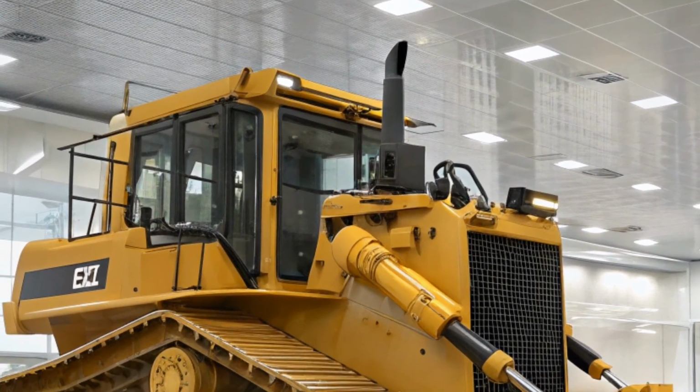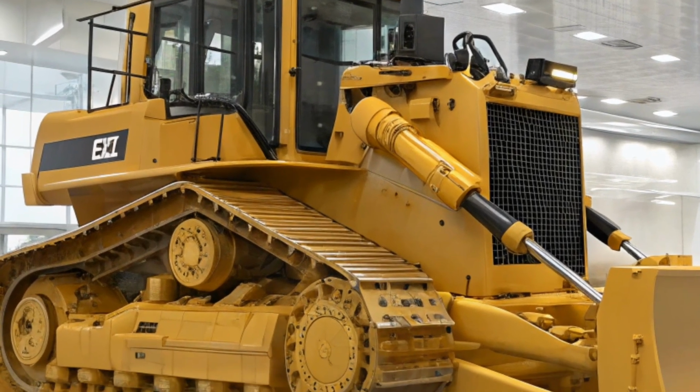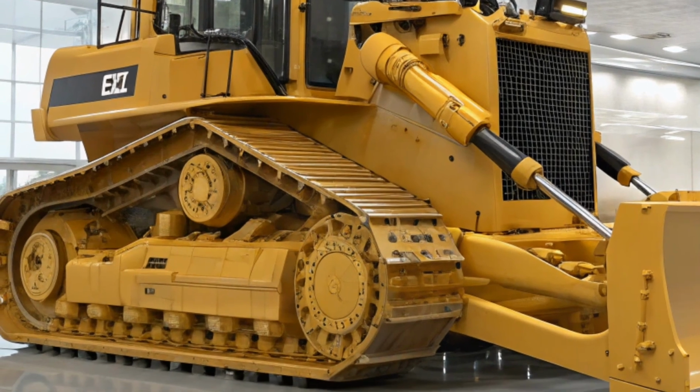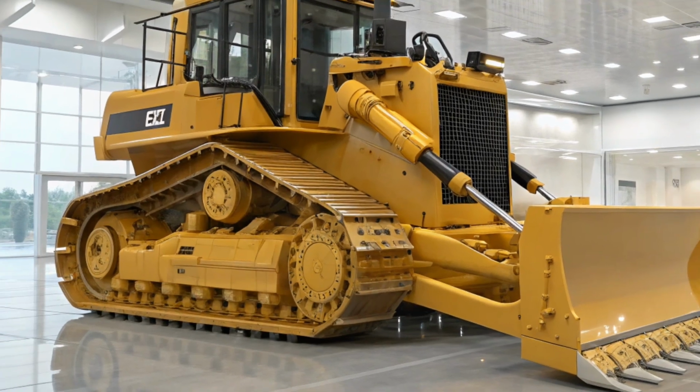Durability is a hallmark of Caterpillar machinery, and the D9 is no exception. Built with high-quality materials and components, it promises longevity and reduced downtime, translating to increased productivity on job sites.